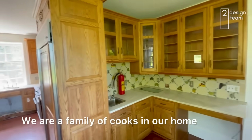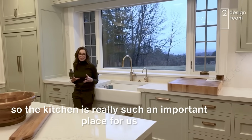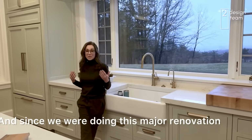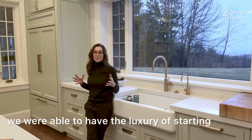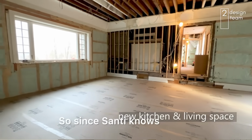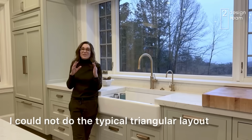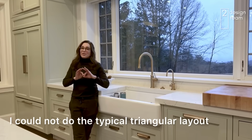We are a family of cooks in our home, so the kitchen is really such an important place for us. And since we were doing this major renovation, we were able to have the luxury of starting from scratch in the layout of the kitchen. So since Santi knows that I need my storage, I could not do the typical triangular layout of the kitchen.